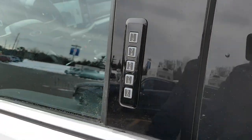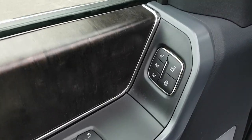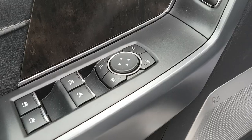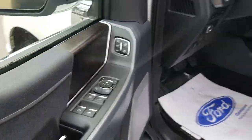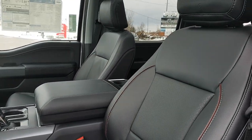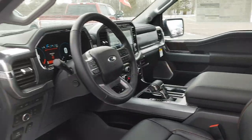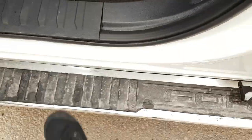Coming around to the front of the vehicle, you do have your keyless entry, which is really nice. And on the door here, you have your driver memory settings for the seats and your window and mirror controls as well. You also have power folding mirrors on this model, which is really nice. Just a beautiful black leather interior inside here with the stone gray accents. Really, really nice looking truck. And these are also power seats up front as well. Stepping onto the running boards here.